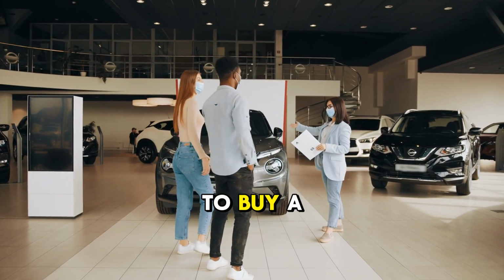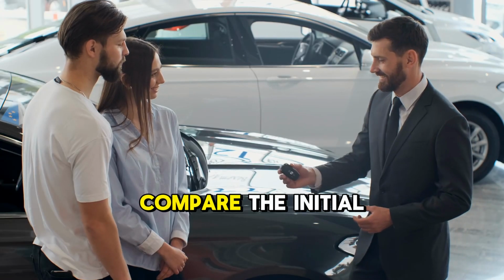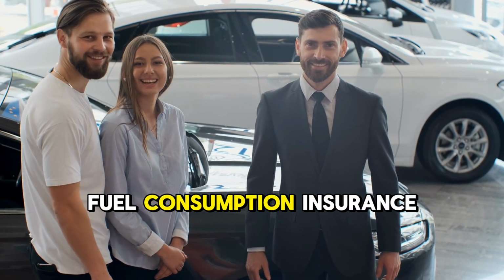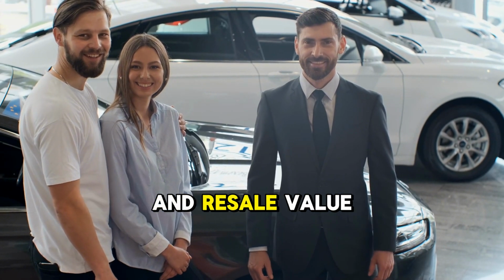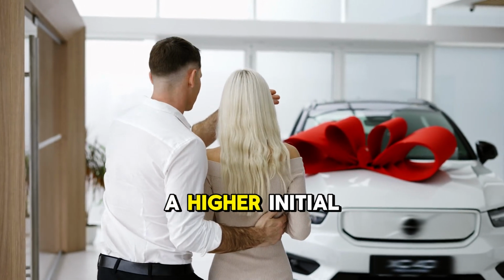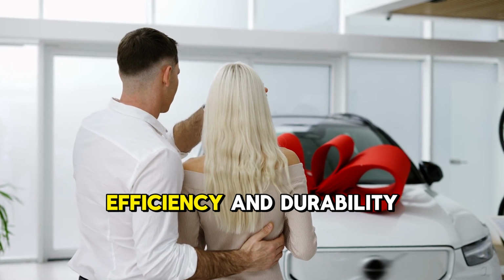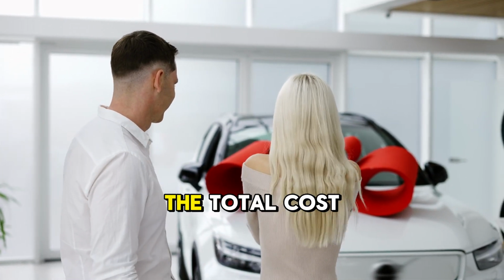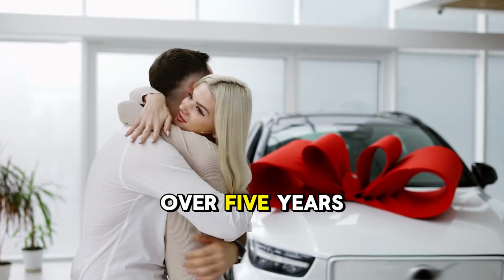Consider the decision to buy a car. Many people only compare the initial purchase price without accounting for maintenance costs, fuel consumption, insurance, and resale value. A car with a higher initial price, but better fuel efficiency and durability, might be much cheaper in the long run if you calculate the total cost of ownership over 5 years.